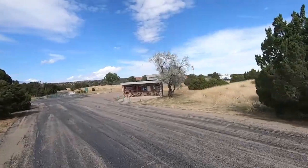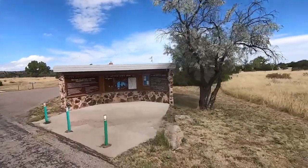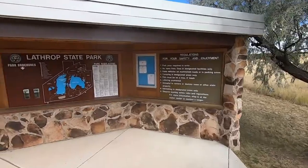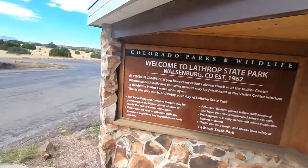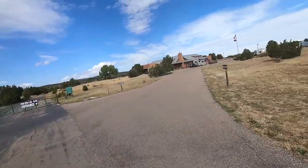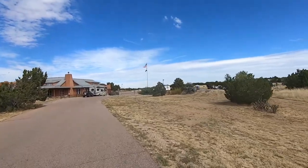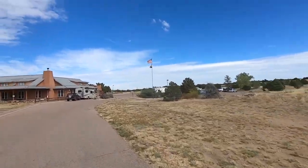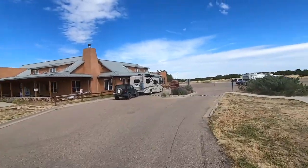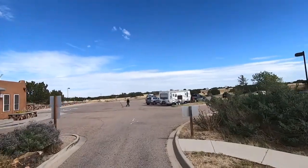Here we go. I'm gonna zip up here. If you wanna pause and look at this map, you can. You can also do your research online. There's two lakes here. And lots of campsites. This gate is kind of screwy. They got that boat inspection station up at the front with nobody in it.